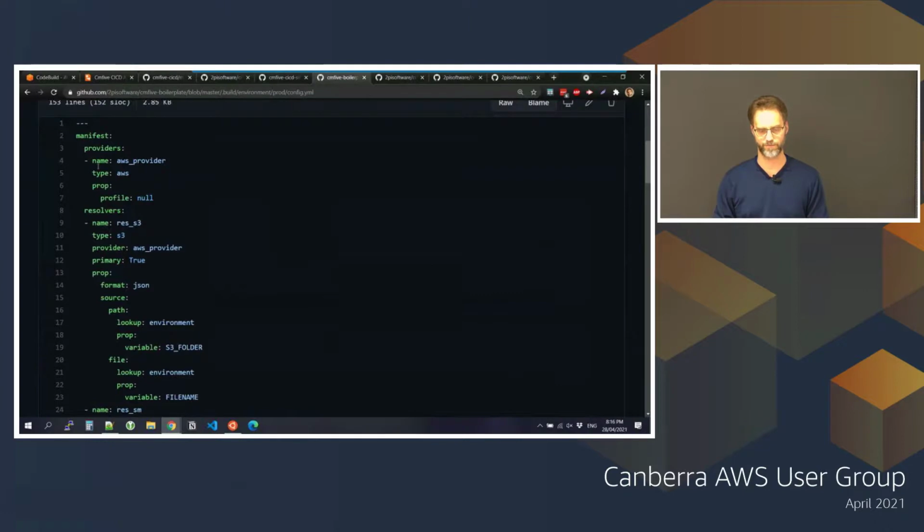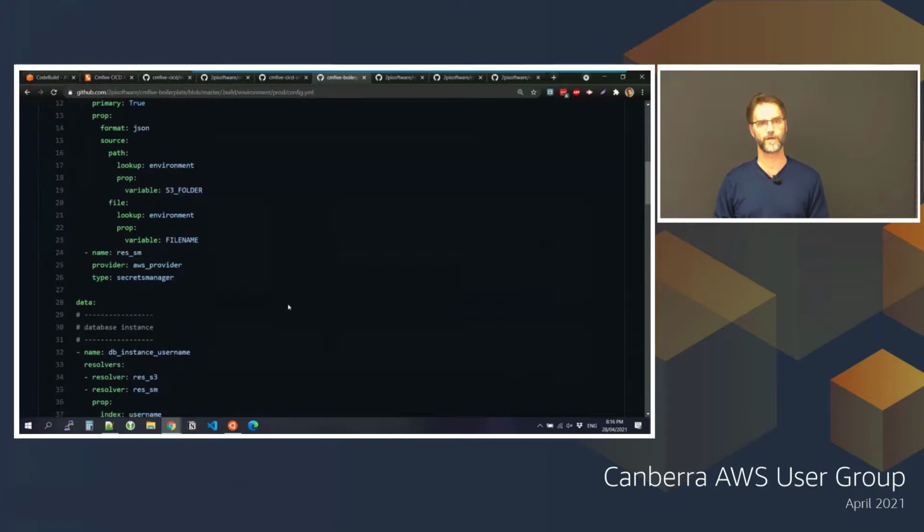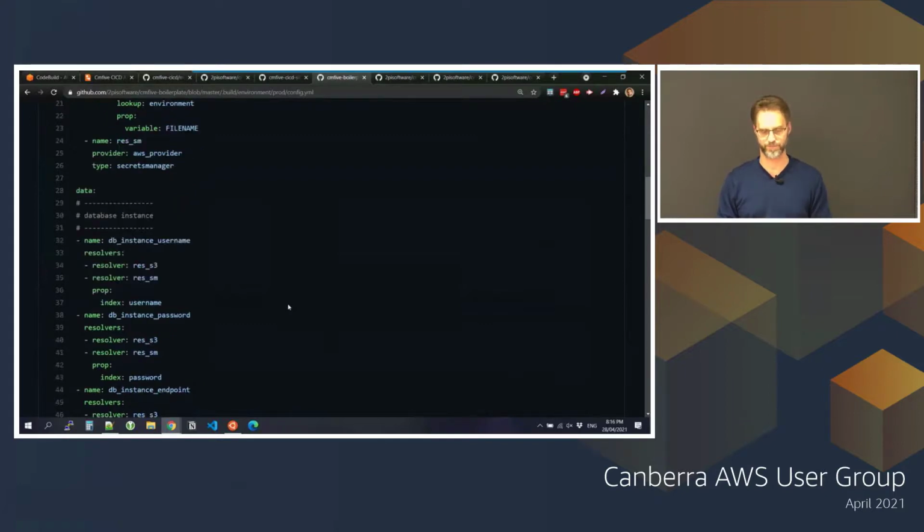So here we have providers. So we have an AWS provider and resolvers. So for instance, an S3 resolver. And we have a secrets manager resolver. So we can either look up a secret in a config file in S3, or we can look up the secret in the secrets manager.